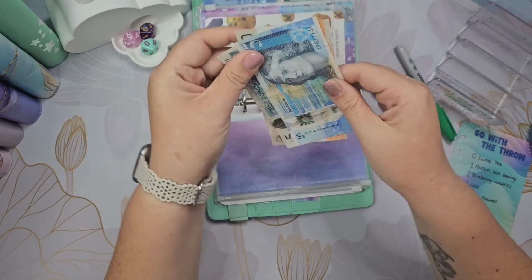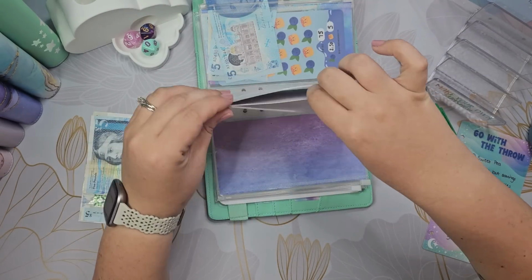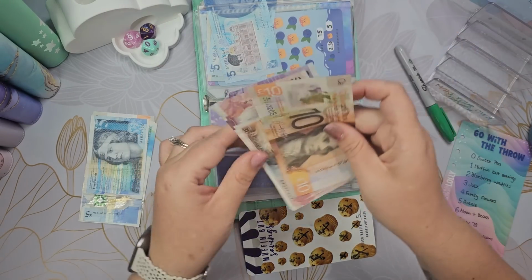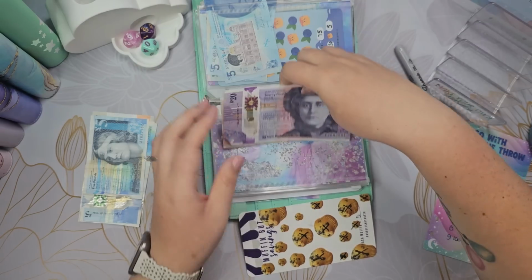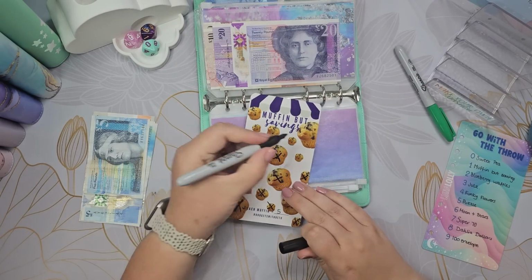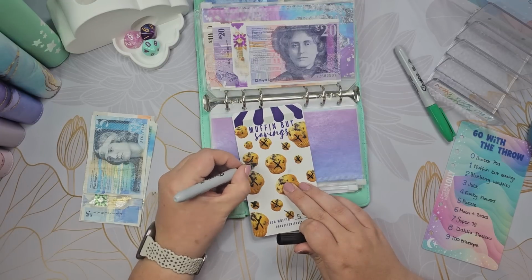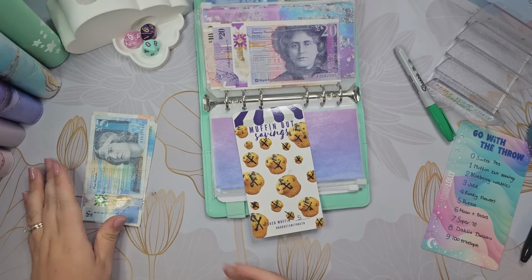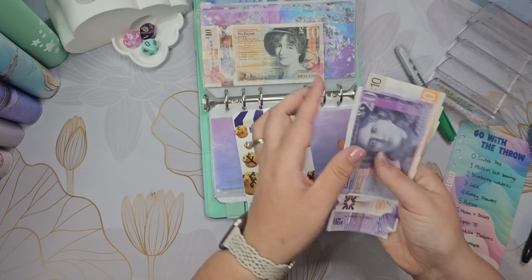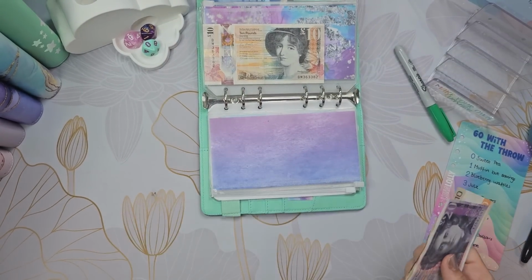Okay, so Muffin is getting 10, 15, 20, 25. Hopefully we've got 25. Right, let's see. So we've got 5, 10, 15, 20, 25. So there's only 10 left to go on here. So in here we've got 20, 30, 40, 50, 55, 60, 65. So it saves 70, 80, 75 pounds.